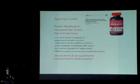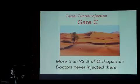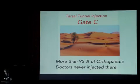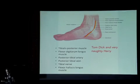We leave this thing. Tarsal tunnel injection. This is how I do it. There is a video about it. More than 95% of orthopedic doctors never injected there. So these are the anatomical contents of the tarsal tunnel. There is a way to remember them, though it's a bit naughty.